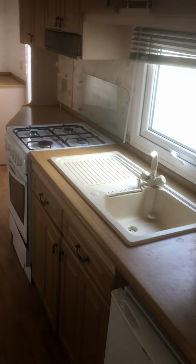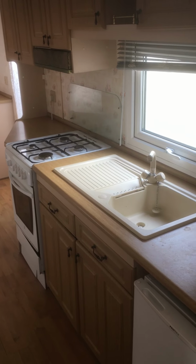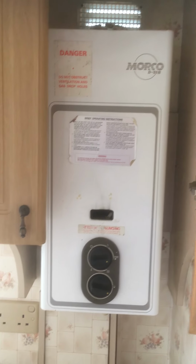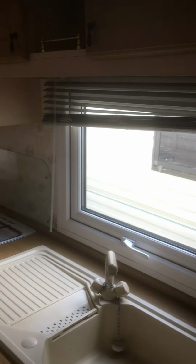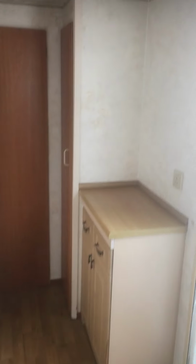Here we have then the kitchen area. Looks like a new cooker has been fitted at some point. It's got the fridge, got the Morco water heater, which we would test through, make sure everything's right, same with the cooker. Going back then, quite a lot of storage up above, more storage, so another wardrobe in the hallway.